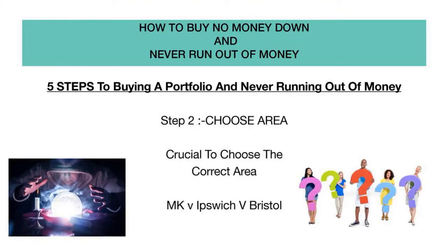Okay, so choosing an area, which is part 2 in the 5-step process to buying a portfolio, never running out of money. Crucial to choose the correct area. Milton Keynes, back in the day, I was literally buying properties worth 110, bottom end of the 3-bed market, so mainly ex-locals. They rented out for 750. I was buying them for 80, so that was cool.